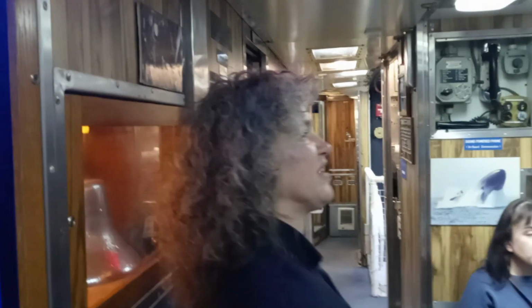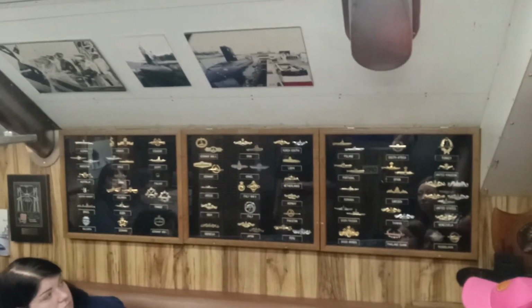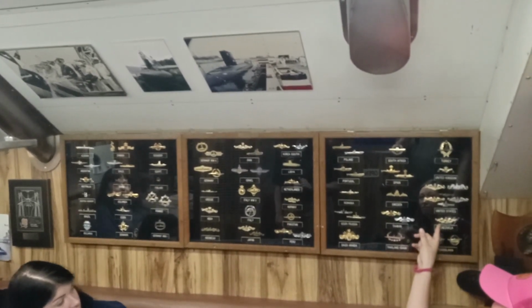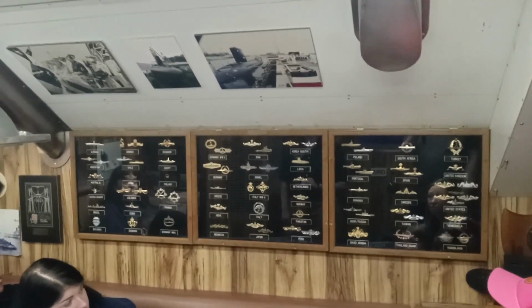Now look at these dolphin pins. Those are from around the world. Those are from 47 countries that have or had submarine programs. And they all want their best and brightest too. They're all alphabetically listed. Pretty cool, huh? Now there's a map right here that shows some of the ports our submarine has visited.